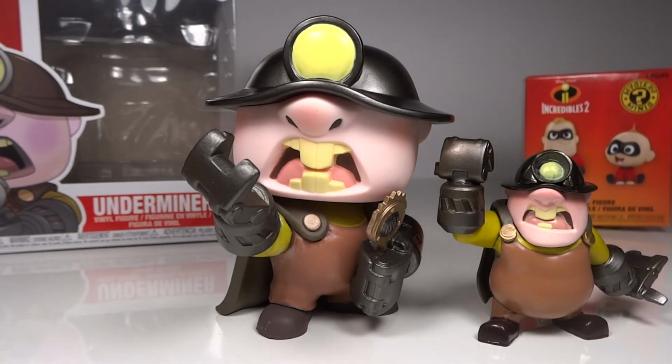Alright, so overall, I really love both of these Underminer figures. You don't need both. If you're going to get one, the Pop is definitely the best one to get. But if you collect Mystery Minis, the Mystery Mini one is definitely nice to get as well.